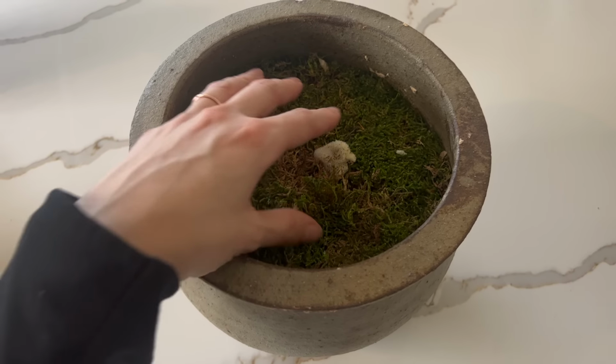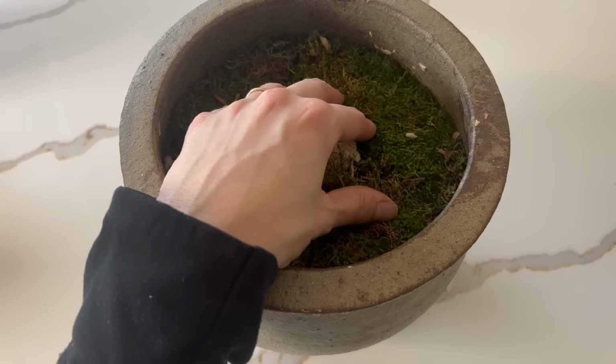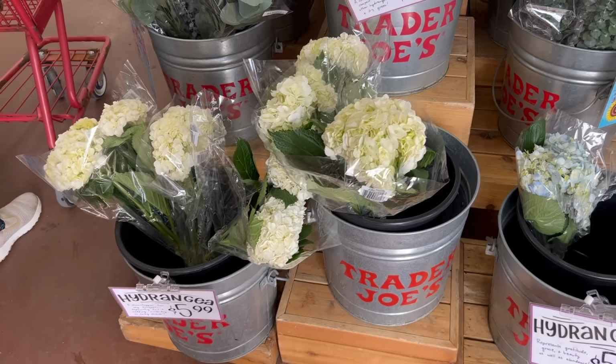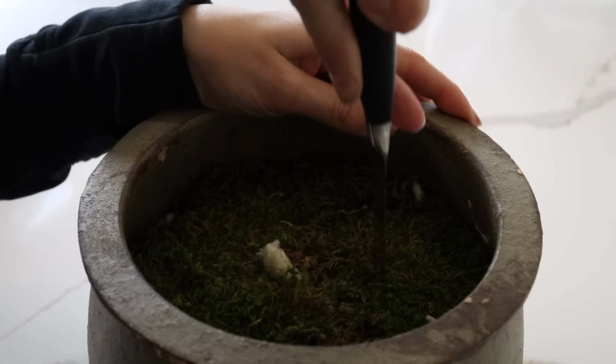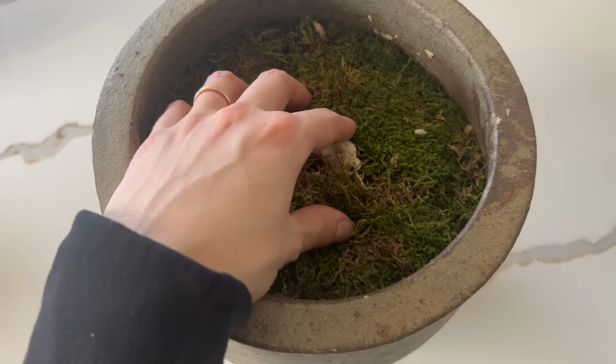So for the inside of this, now that we removed the florals, I don't want to remove all of the foam completely because there's going to be times that I probably do want to use faux. I'm going to leave kind of the perimeter with the foam and then just cut a small hole here in the middle so I can stick some real flowers in here for when it is styled on my kitchen island.